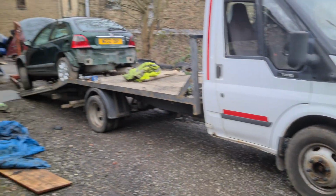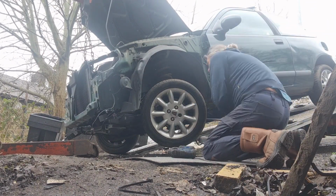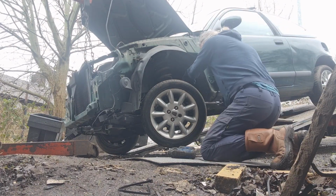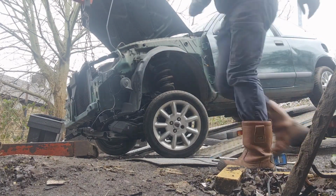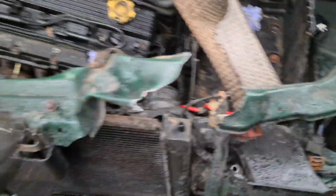Well, amazingly enough, I didn't undo all the bolts after all, so that's why it's not moving. So now I've got to lower it down and do a couple more. There's a pity. Missed a rather dramatic moment just then. This is clearly not meant for lifting the car up.